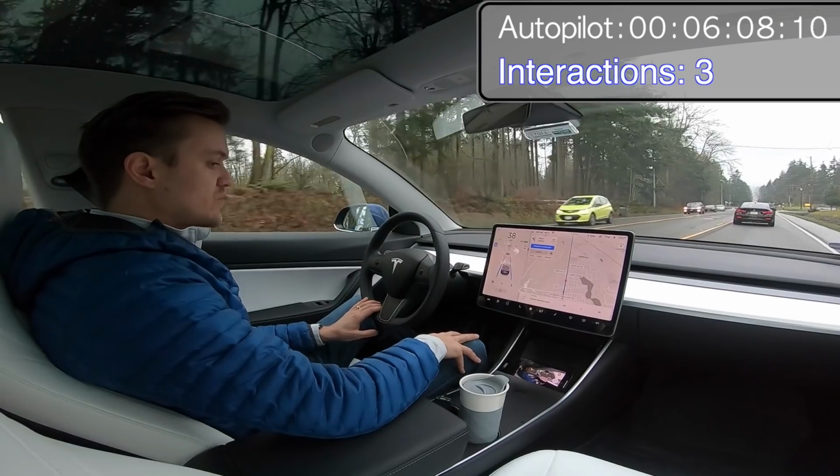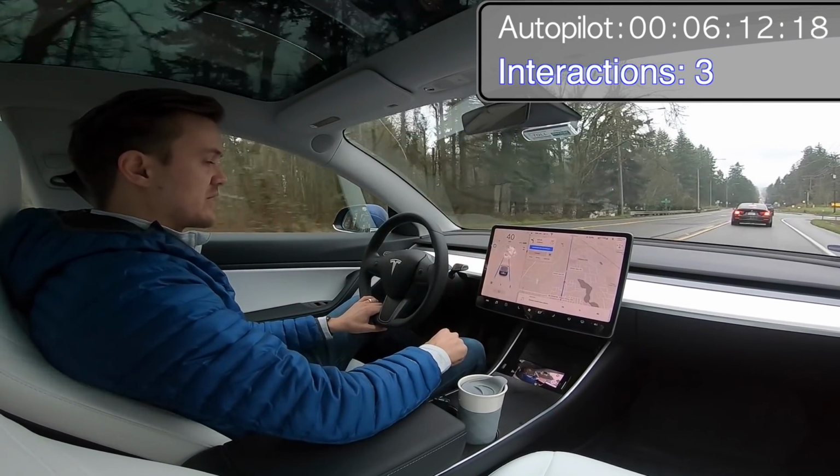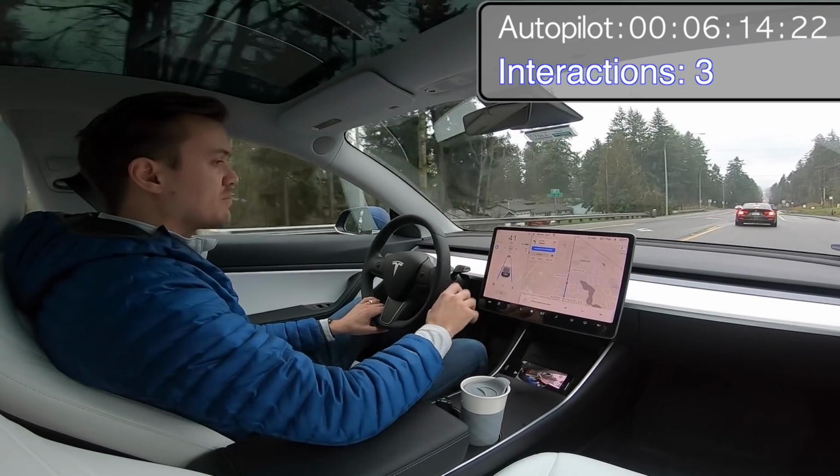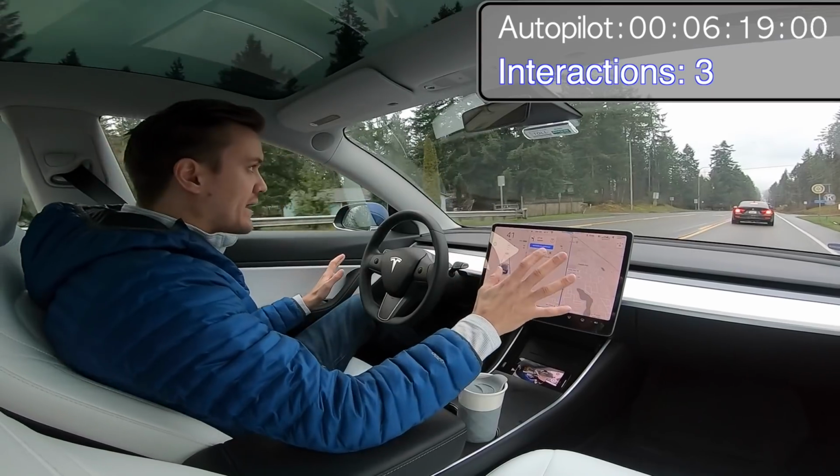And so me resting my hand here is not doing it. Plus, the blue steering wheel here you can see on my screen. As long as you can see that, you know I'm in autopilot and you know that I have not in any way messed with it.